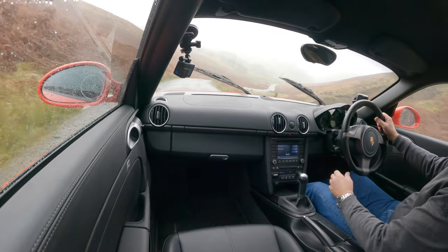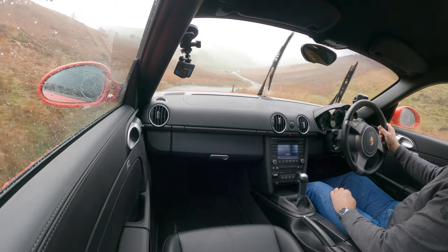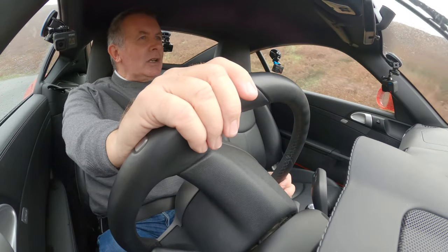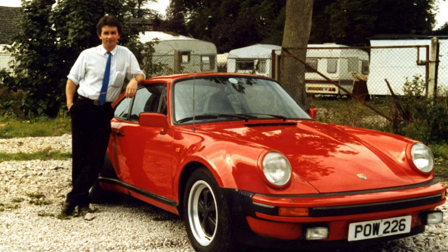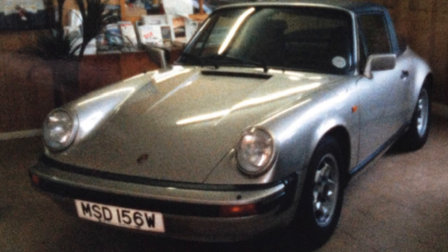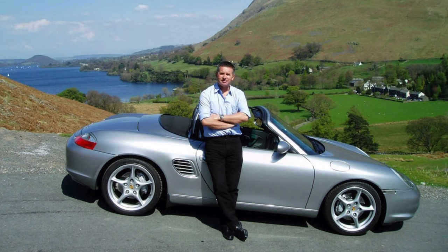Looks good. I'm not sure whether they call it God's Red anymore. They probably don't. But that used to be a 911 in God's Red, and you'd made it. I'll try and remember to cut in a photograph of me in my younger days. Is it POW 226? Anyway, I'll cut it in. But we also had a 911 Targa, which was air-cooled. It was just beautiful.